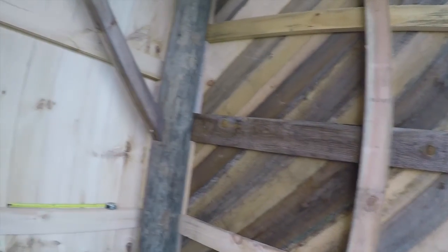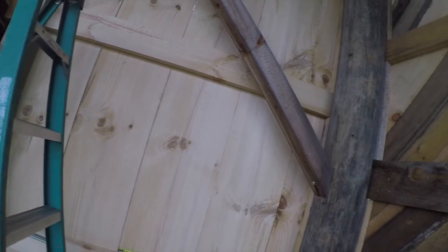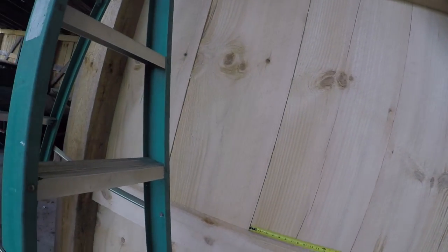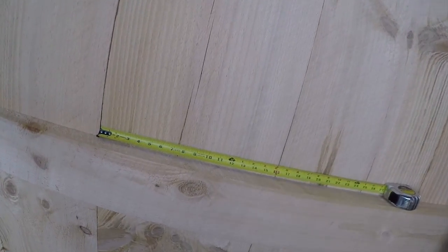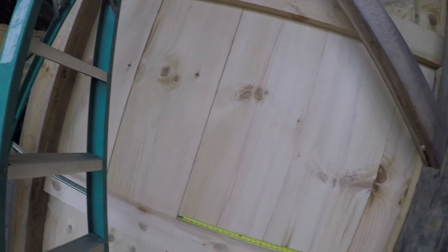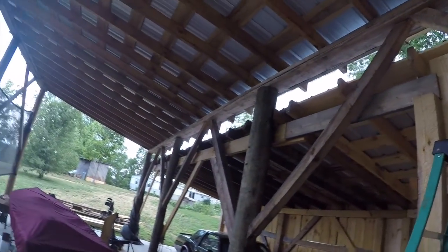And then we boxed in this a little bit back here, and I had a pretty good sized white pine log down there, and I just went down there and sawed it this morning. And you can see there, them boards is 16 inches wide. Done a real good job. I'm proud of it. And we'll probably leave that upper part there kind of open for ventilation.